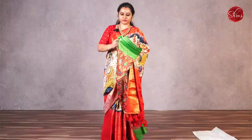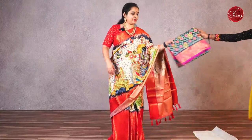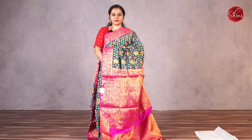A nice brick orange with a green, beautiful woven borders. That's going to be the color. Also priced at 2290. There is one more color, a very pretty pattern with patola designs, and this is also priced at 2290. A green with a pink, with beautiful jari buttas and very nice patola prints. That's going to be the pallu.